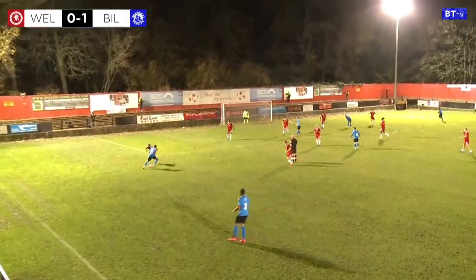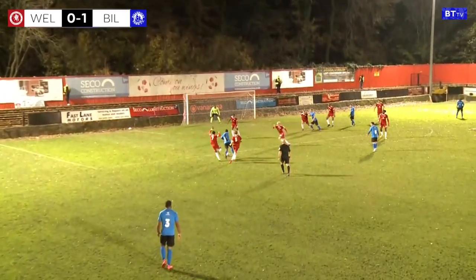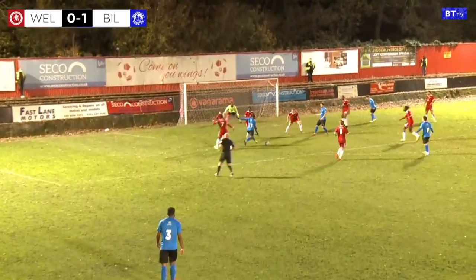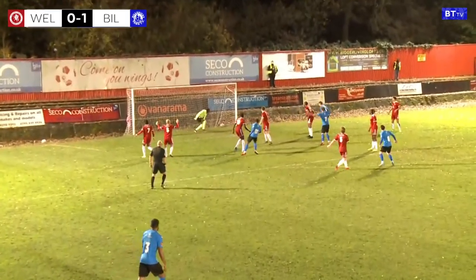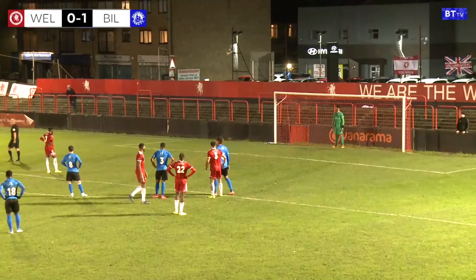So from Welling having all the pressure and the ascendancy at the start, Kyle Reid has got in the box, and he scored and put Billericay 1-0 up. I think Bradley Quinton will be disappointed with the defending there. There were enough red shirts.